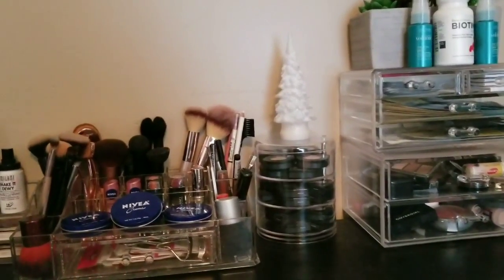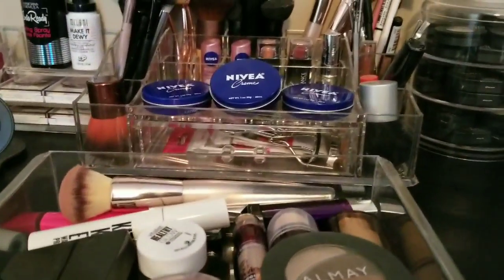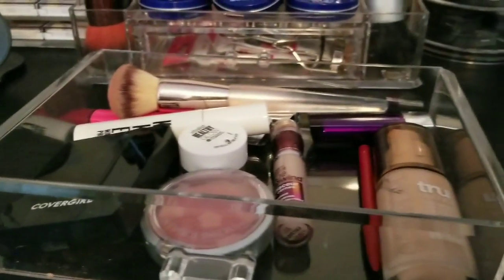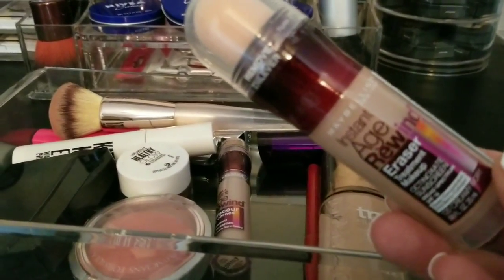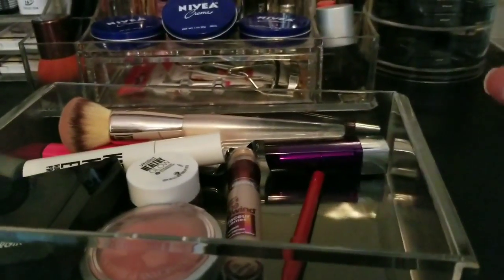what I keep up here. And what I'm going to show you guys is just my basic makeup that I use every day because I like to keep it super simple. My favorite eyeshadow is this Trio by Almay. I'm a very neutral person, and because I am going to be 45 years old in a couple weeks, I use the Instant Age Rewind Eraser. So I like that. Is it the most amazing coverage? No, I'd say it's like an 8 out of 10.